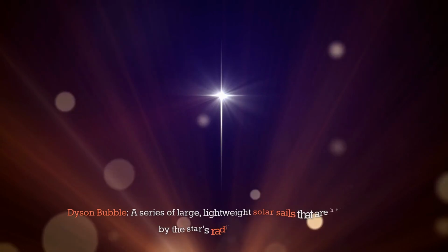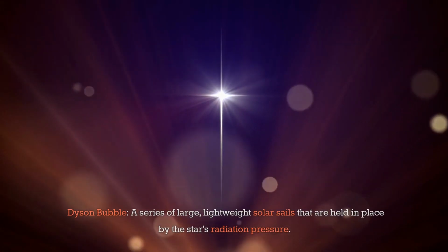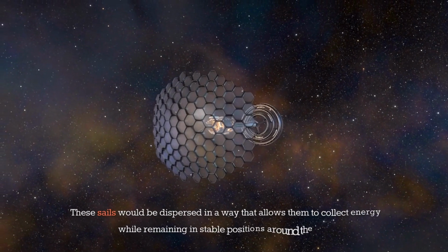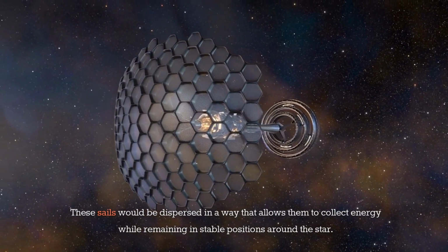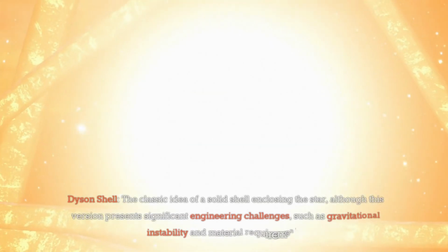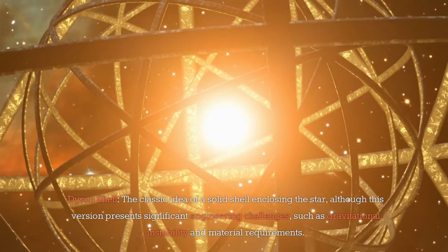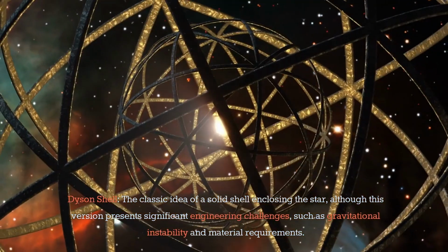Dyson Bubble, a series of large, lightweight solar sails that are held in place by the star's radiation pressure. These sails would be dispersed in a way that allows them to collect energy while remaining in stable positions around the star. Dyson Shell, the classic idea of a solid shell enclosing the star, although this version presents significant engineering challenges, such as gravitational instability and material requirements.